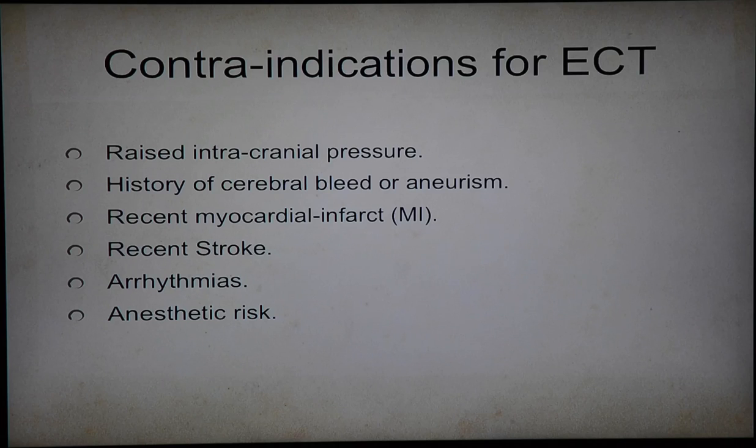Contraindications for ECT, which means ECT should not be given if a patient has a raised intracranial pressure, history of cerebral bleed or aneurysms, recent myocardial infarcts, recent strokes, arrhythmias, or anesthetic risks.